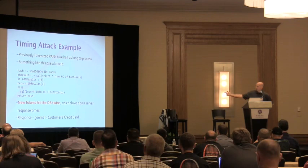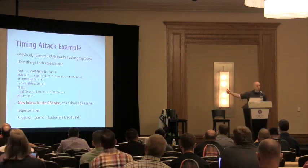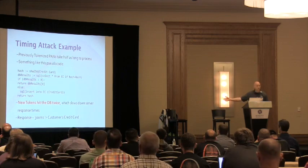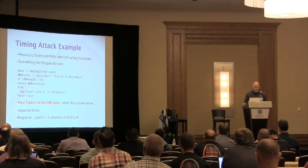So if you think about it, if it's a brand new token, you're going to go out and hit that database twice. And what do we know from basic computing theory, right? I/O is slow. I/O locally is slow. I/O to another server is even slower. I/O across the network, slow, right? So if you're going out and hitting that database, that's where that extra latency is coming from. So in this case, response times where we got server responses back around 300 milliseconds, that tells us, hey, this is not the customer's credit card. This is obviously a new credit card that this thing's never seen. Make sense?